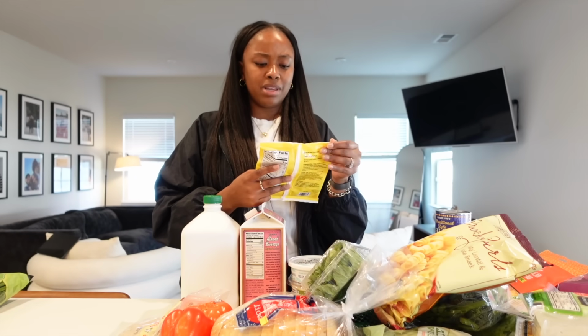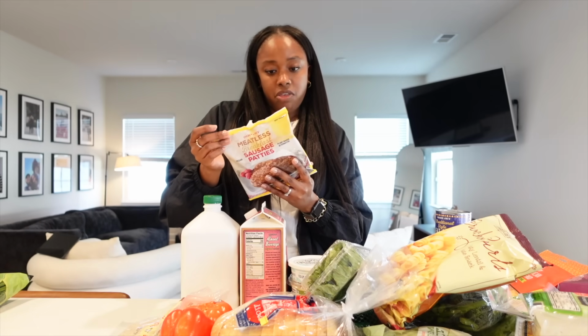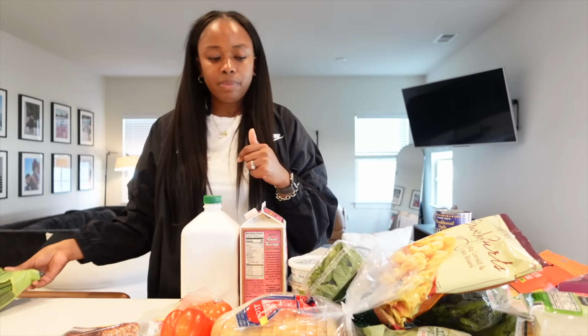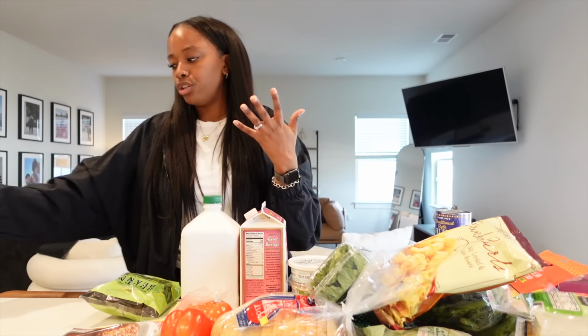I saw they had meatless breakfast sausage patties. I just wanted to try it. I think it's gonna be good. So pick those up. Got some green beans to go inside of my curry that I'm gonna do.